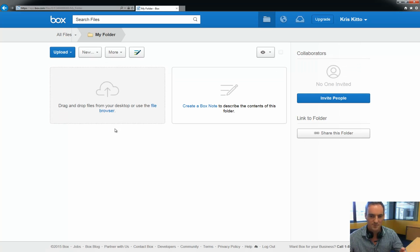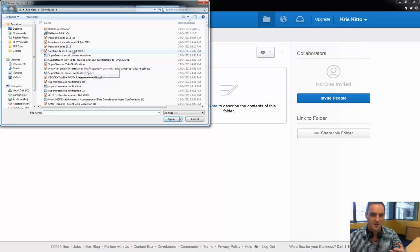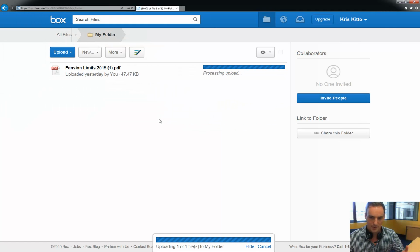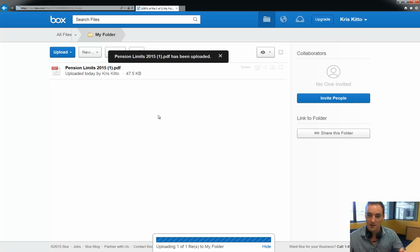There's a couple of ways you can do it. It allows you to drag and drop, or you can just go upload. So you can go upload file. Here's a list of some files. I'm just going to double click on that, and that's going to upload that file very quickly into that folder.